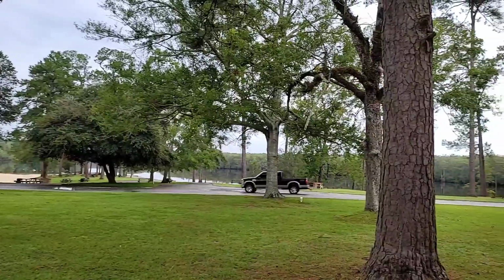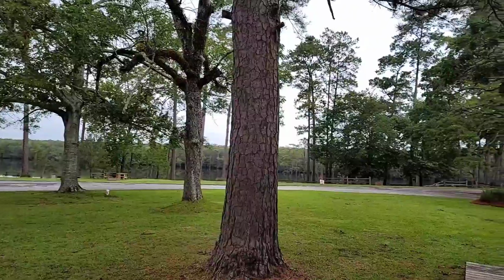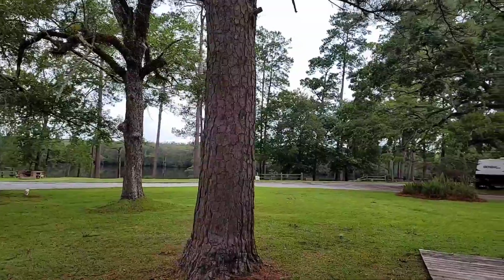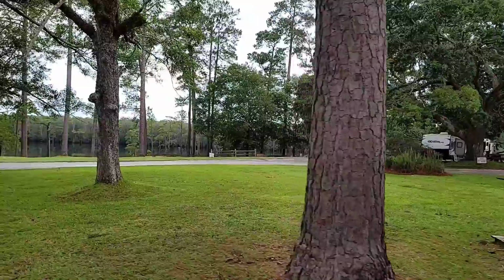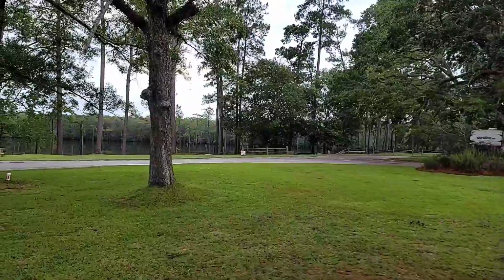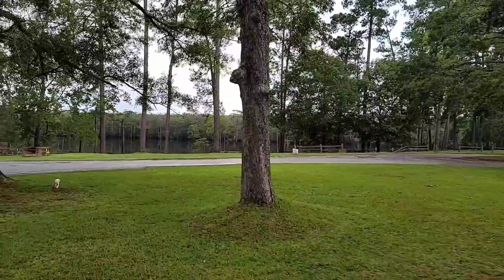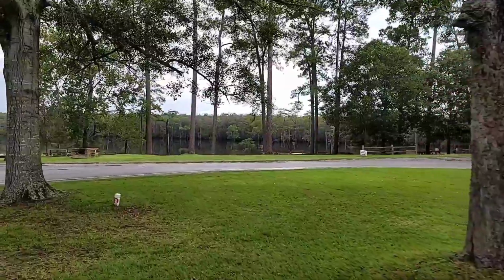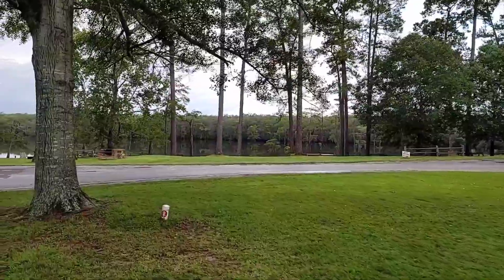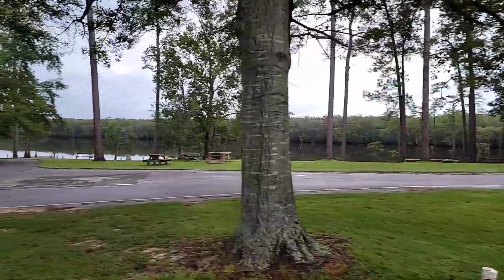I'm going to do things a little different today. For this one, instead of just my site, we're going to do a review of the entire park. Reason being, this place was absolutely amazing. And you walk out, you've got this beautiful lake, white sand beaches, beautiful green grass, perfectly manicured. Man, it just doesn't get any better when it comes to a park for camping.